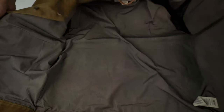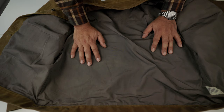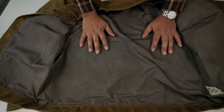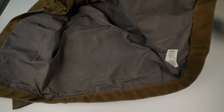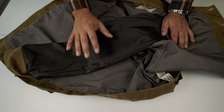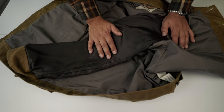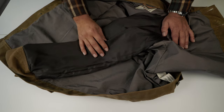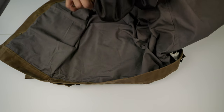Inside, it's lined, and the lining is a cover cloth that is 6 ounce, not waxed. It's unwaxed, coming from British Millerain too, but unwaxed. But the sleeves are satin, synthetic satin, polyester, which I like more than the lining of the Barbour jackets when they come with synthetic. I like it much more, because this looks more breathable than the plasticky feeling of the Barbour jackets.